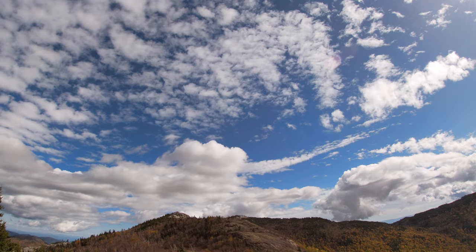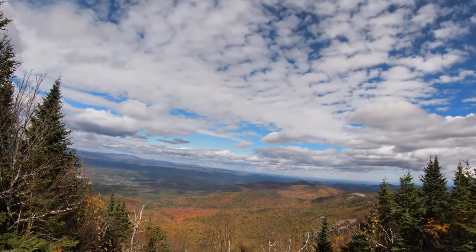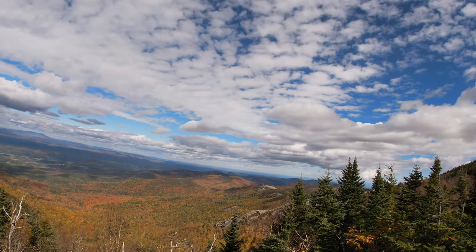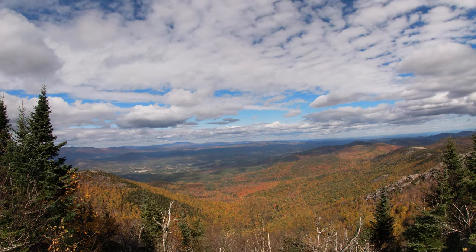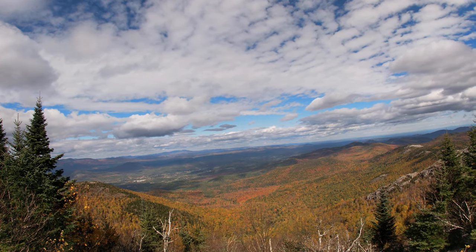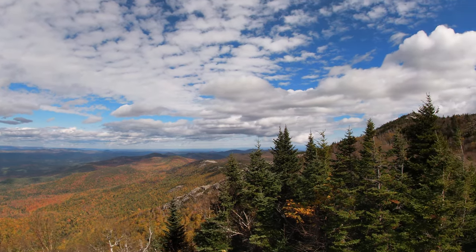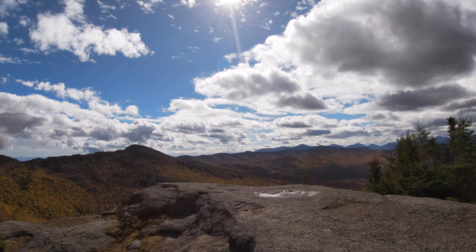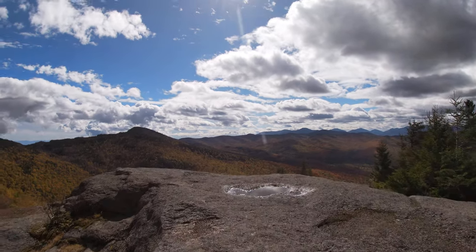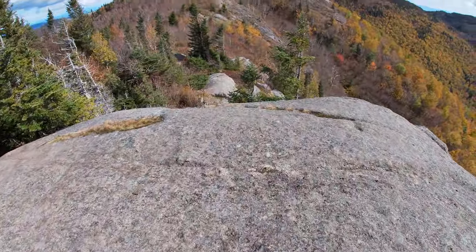The one I'm back. Another awesome lookout here. Can't beat this hike today. I don't know if I can say that enough, but just the perfect day out right now. Let's see what's over here.